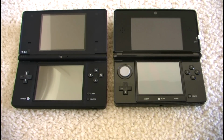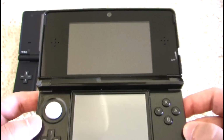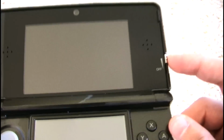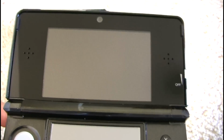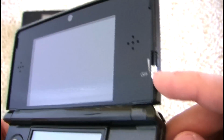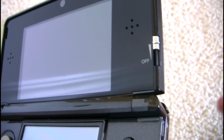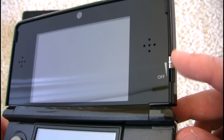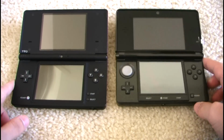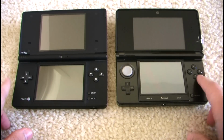And the main difference between the two systems is that the 3DS has stereoscopic 3D, which is like the 3D in movies, when you go see movies in 3D. It's like that, but you don't need glasses. And you've got a slider right here, so you can pick how strong you want the 3D to be, or if you don't want it very strong, you can have it low. And that's the big selling point, really, that Nintendo is trying to get across with the 3DS.